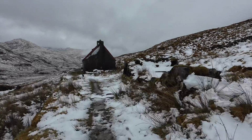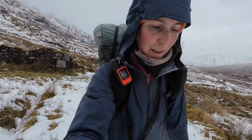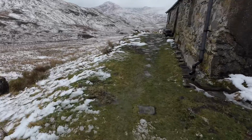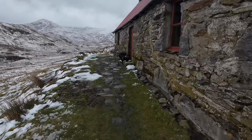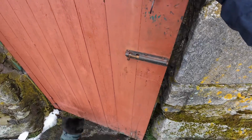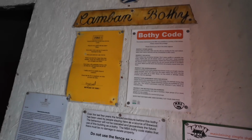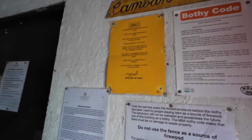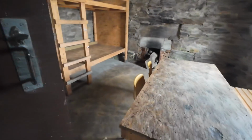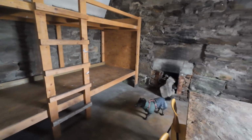Right timing because it's starting to rain heavily now. Whew, this really is the happiest I've been in quite some time. Let's go inside and have a look. Okay. This is Camban Bothy. Wow, this is it.